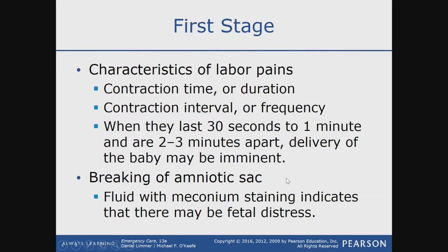Does anybody need more time on this slide? All right. Good.